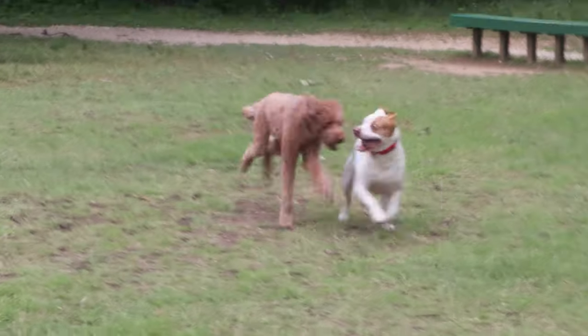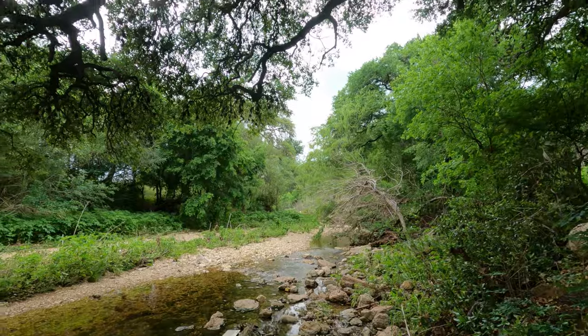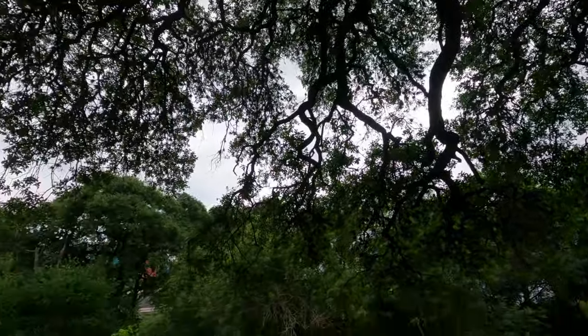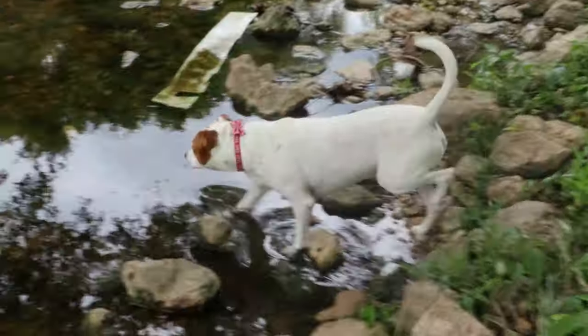It's part of Austin's park and recreation system that goes throughout the city. There's a lot of creeks, and of course, the main Colorado River. So there's a lot of places. Austin is a very, very dog-friendly city for sure. It's just a beautiful creek and a beautiful park that surrounds it for the dogs. So let's go and join Mr. Shouto as he has a lot of fun.